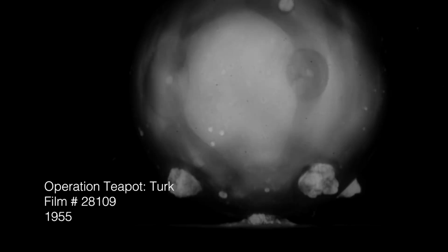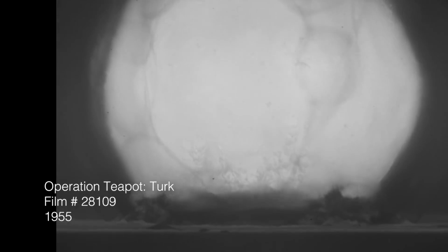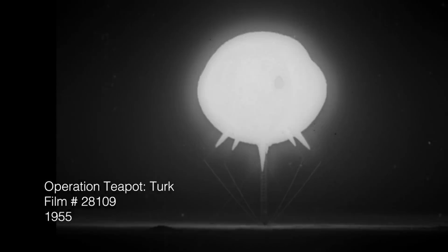Exactly. So there are two distinct pulses associated with a nuclear detonation. You don't see that with a conventional weapon. The reason is that the gases inside a conventional weapon don't get nearly as hot as they do in a nuclear detonation. I see. So this particular shot was out in the Pacific.